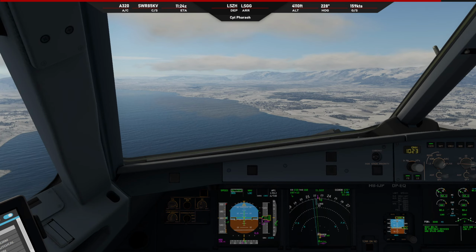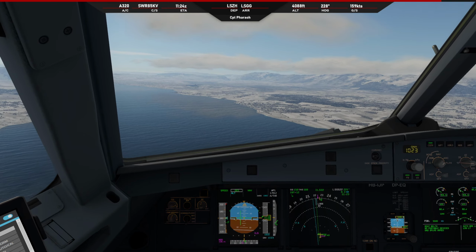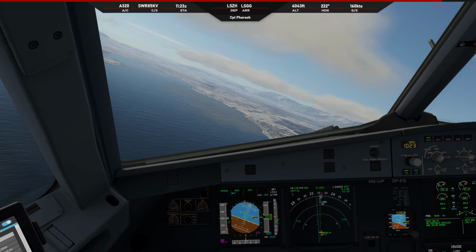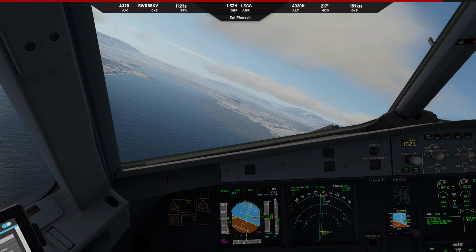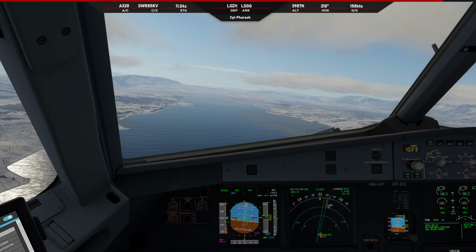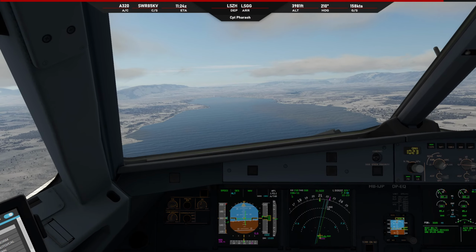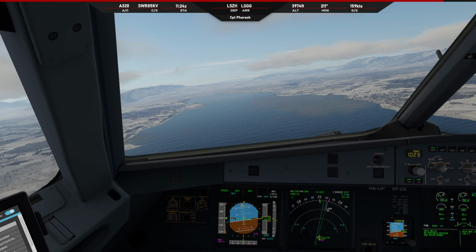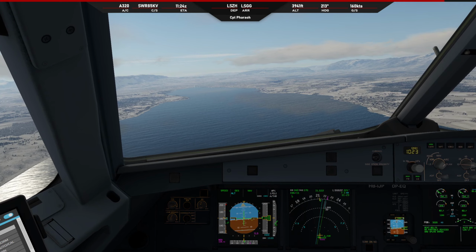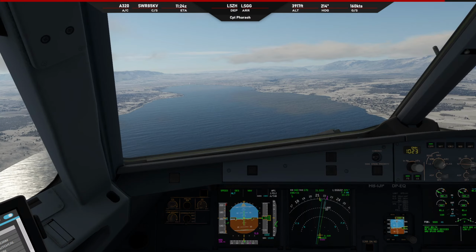Swiss 85 Kilo Victor, confirm established. We're not getting our localizer, so we're not establishing on that. However, we'll continue on an RNAV approach for Swiss 85 Kilo Victor. We are good to continue our approach. Roger, Swiss 85 Kilo Victor, please reduce forward speed. Apologies, could you repeat for 85 Kilo Victor?